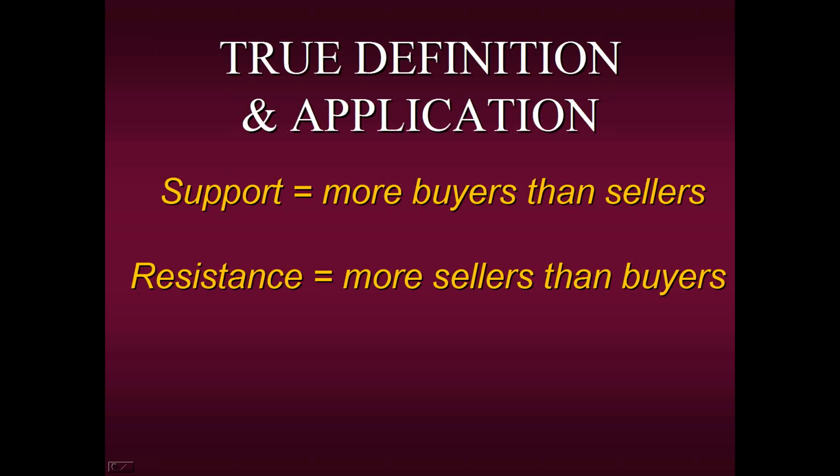So let's recap once again. The true definition and application of support and resistance is simply support means there's more buyers than sellers. At some point in time, an order came in either from an institution or from some large brokerage firm to buy at a certain level, okay? And that's what created the support. So at that time, there were more buyers than sellers.